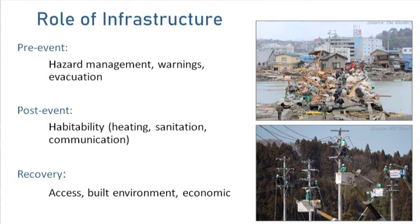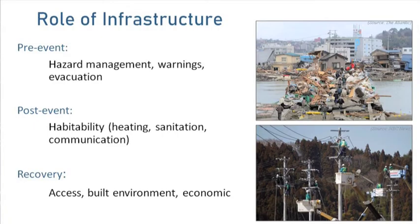So infrastructure plays a pretty important role before events, during events, and after events. This has been touched on quite a bit today as well. So pre-event, we're talking hazard management, getting warnings out, and also evacuation, so bridges, roads, that type of thing. Post-event, habitability is a really important thing. So even if you have structures and shelter, do they have heating, sanitation, communication, that type of thing? And then recovery, like I said, access is a really key thing post-event. And then also economic effects that flow on from that.